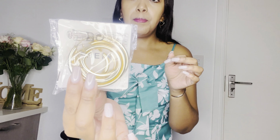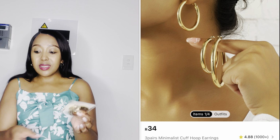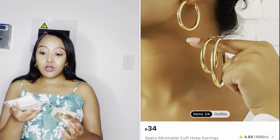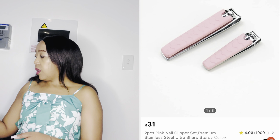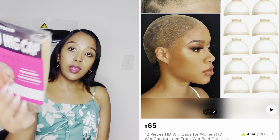So yeah, then I got a set of earrings. They're just in different sizes, and I ordered 2 by mistake. Like it's the exact same thing, but I ordered 2 by mistake. Then I just got some nail clippers and got some wig caps. I've already used some.